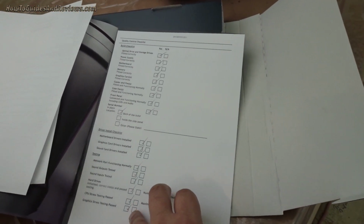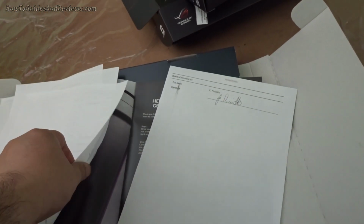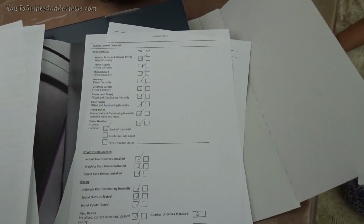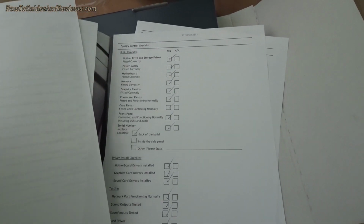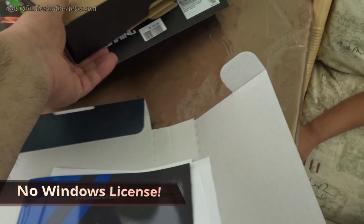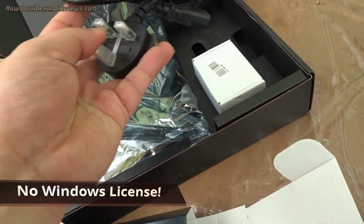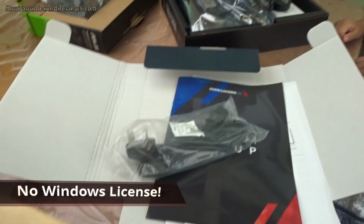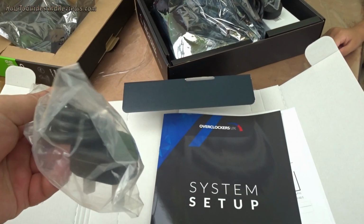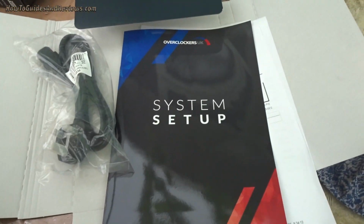Serial number, back of the build. Just basically a checklist of what they've done. Quality control. There's nothing else in here. So there's nothing else in the little welcome box apart from a power lead, which I think you get in here as well. As we got two power leads. You get one with the motherboard and one with the pack. So that's good. You got a spare one if you need a spare one. One's enough. But nothing else.